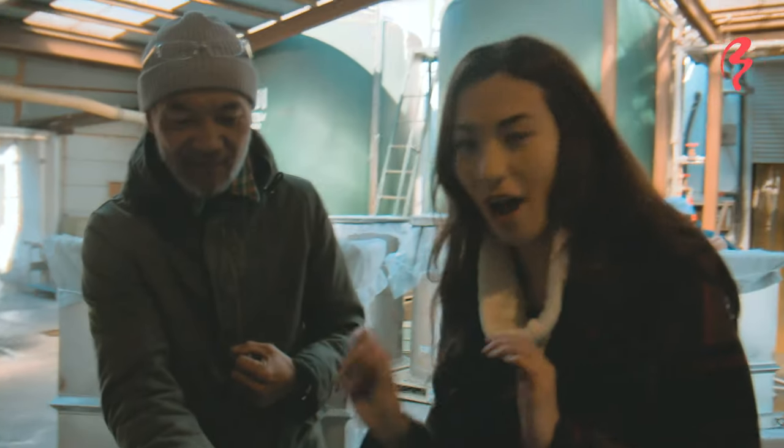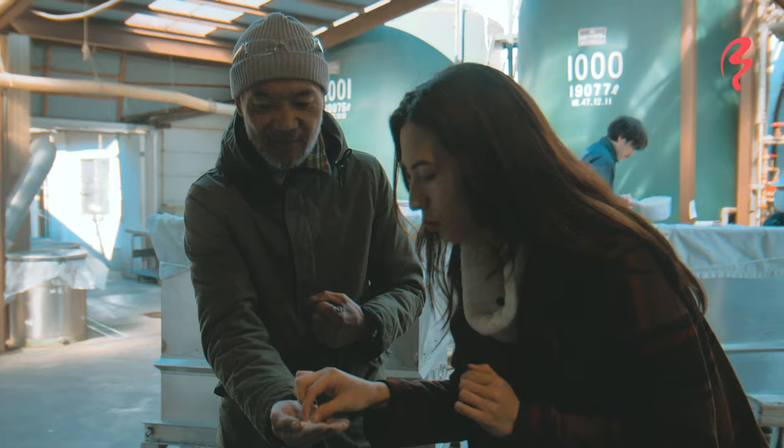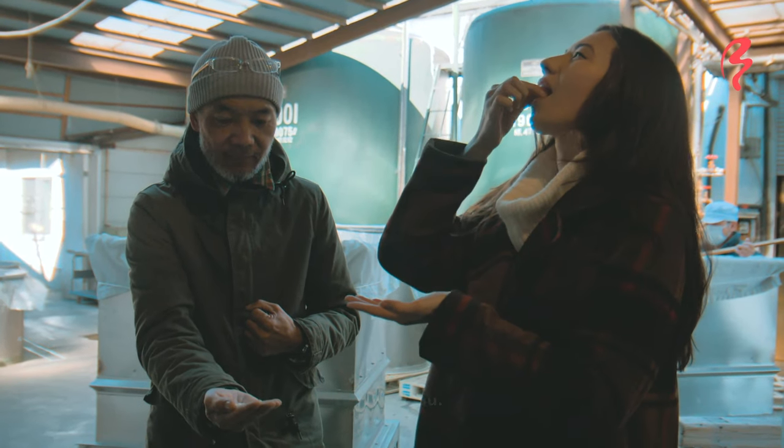So we get to try the actual koji, which is rice with mold on it, which sounds a little bit intimidating, but apparently it's edible. So let's give it a try. いただきます!